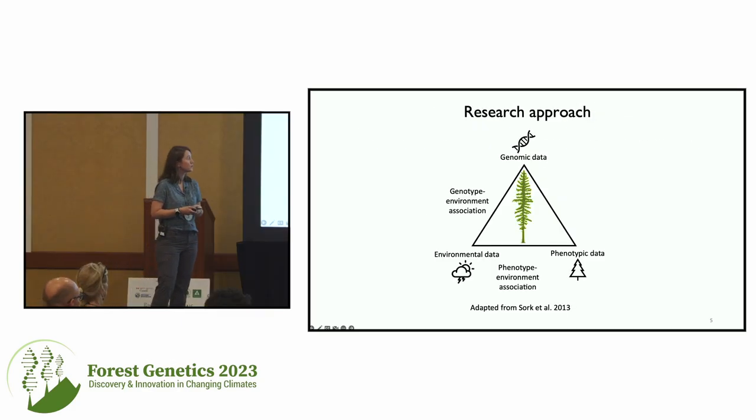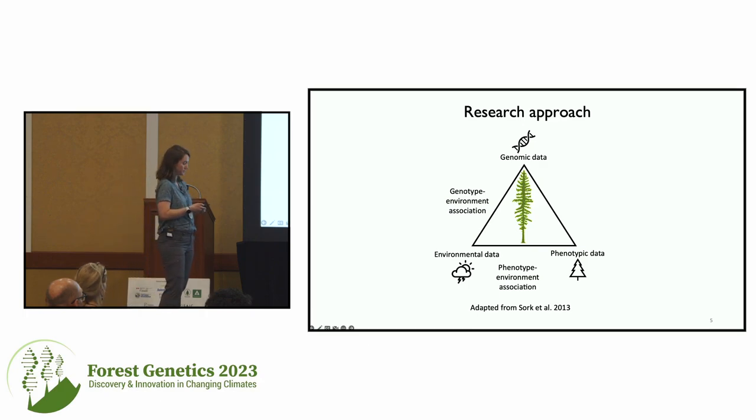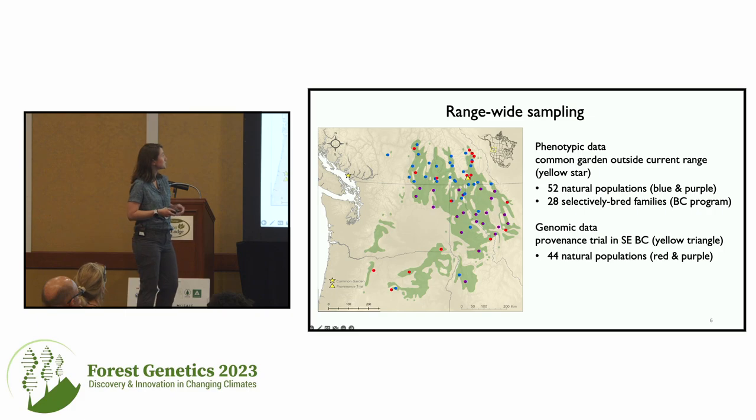So the research approach combines three different types of data. We're looking at phenotypic data with a common garden experiment I established, environmental data, both geographic predictors and climate predictors from ClimateNA, and genomic data. And then we use these three pieces of data to look at two lines of evidence for local adaptation using phenotype-environment associations and genotype-environment associations. So the sampling for this project was mostly range-wide. Western larch has a smaller range. And the phenotypic data was collected from a common garden experiment I established outside of the current range here in Vancouver at UBC.